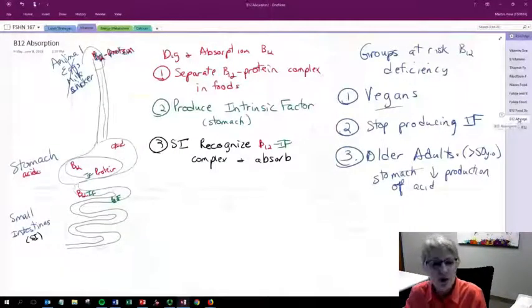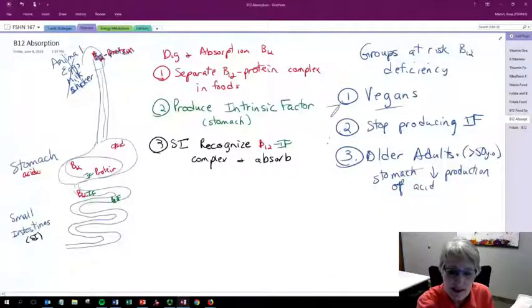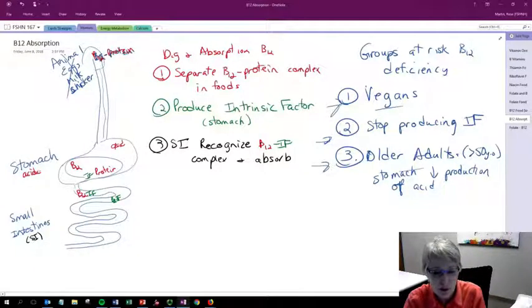And then when it comes to those groups that are at risk, the vegans, those that have intrinsic factor disorders, and the older adults, we can help with supplements with those older adults and the vegans, and somebody with intrinsic factor will need to see their physician to get shots.